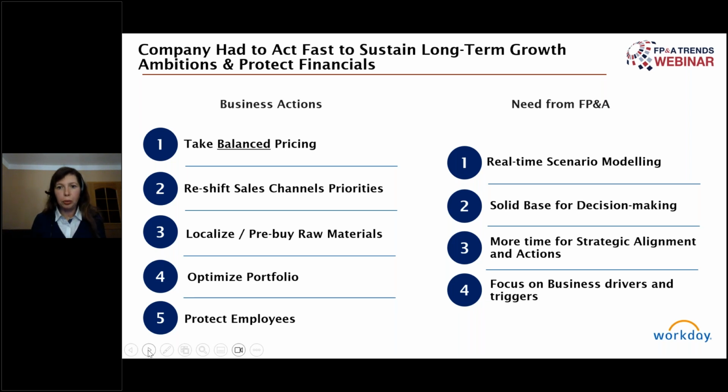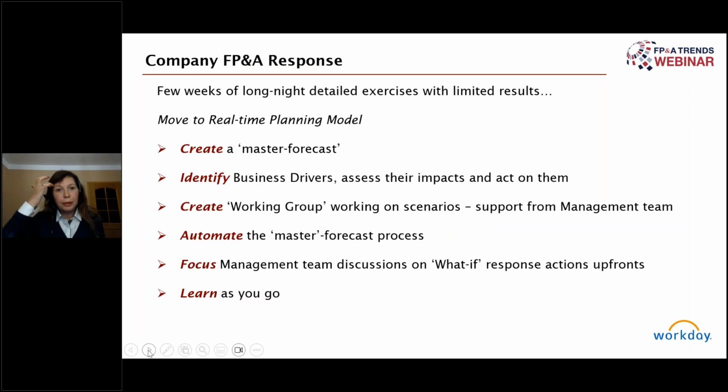So we had to create a solid base for decision making, give ourselves and the organization more time to think and strategically align on our priorities and action steps. And in order to do that, you cannot use your traditional planning anymore, right? You need to build a model, you need to focus on business drivers and triggers of your financials to see what the outcome would be. On the next slide, we will see what the company did.